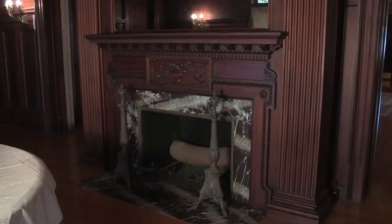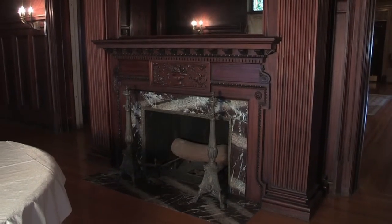Pretty impressive considering only two people lived here, just Mr. and Mrs. Robertson. They didn't have any kids. In their servants' quarter, they averaged about 5 to 7 servants at a time. But again, all of this beautiful wonder enjoyed by just Alonzo and Margaret Robertson.